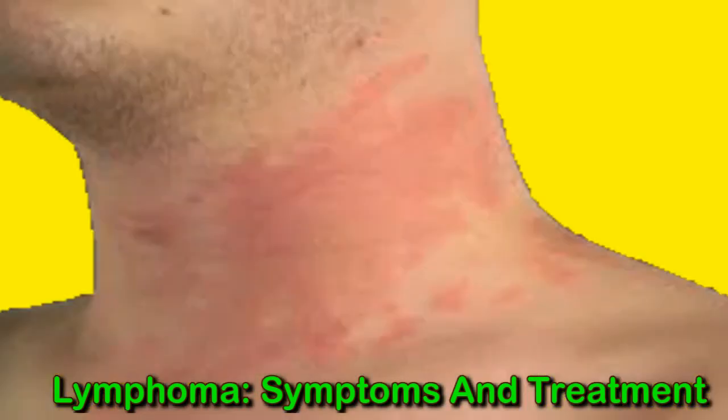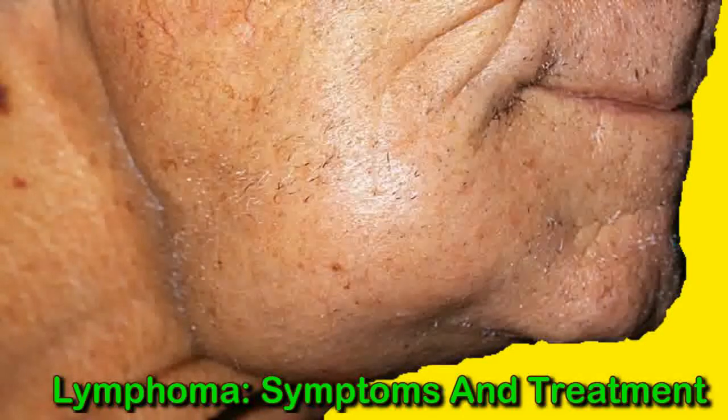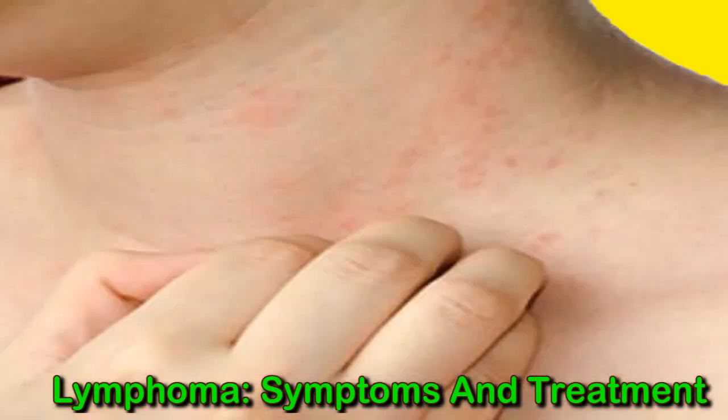As this type of cancer is present in the lymph system, it can quickly metastasize or spread to different tissues and organs throughout the body. Lymphoma most often spreads to the liver, bone marrow, or lungs.